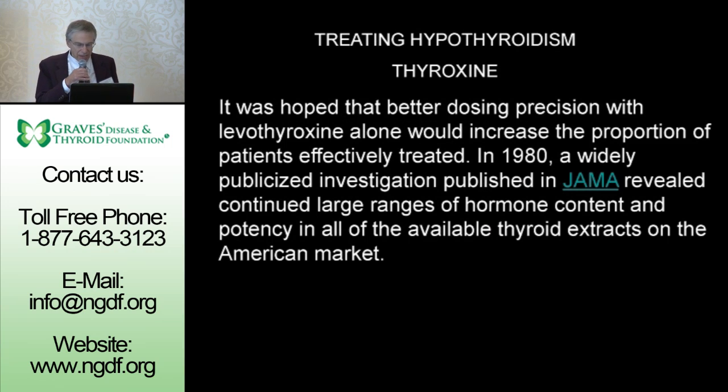There was a 1980 paper, which I don't think has been replicated, looking at the hormone content of thyroid extract pills. And because it's an extract, the hormone content varied. Now, if you take a 100 microgram tablet of levothyroxine and you crush it and extract the levothyroxine, it's going to be 100 micrograms. It's going to be 99 micrograms, 101 micrograms. It's going to be exact.